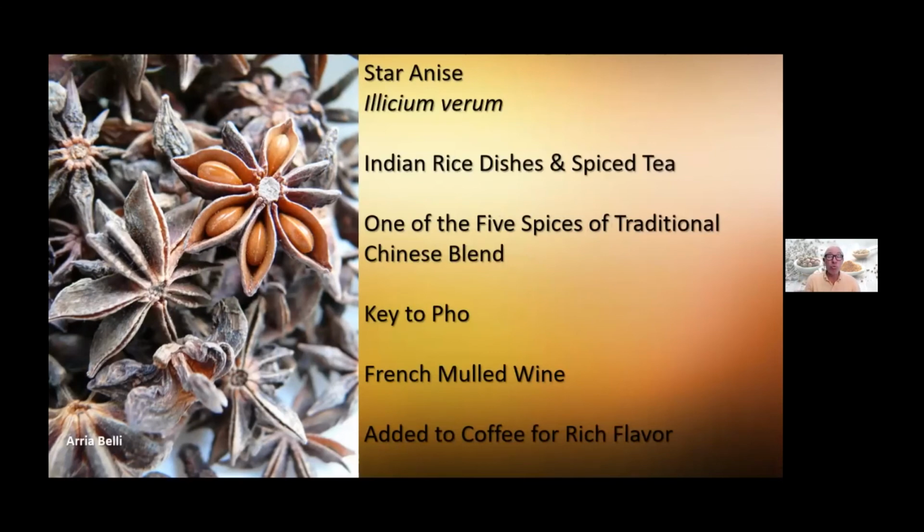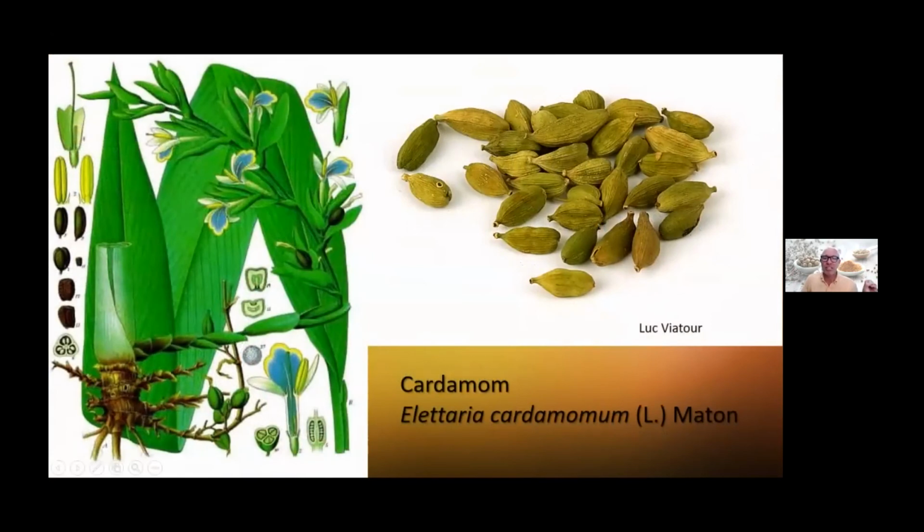So if you have a really bad bottle of wine, which I imagine there is such a thing, you can add a bunch of herbs like star anise and a couple of cheap cinnamon sticks and bring that flavor up a couple of notches. And sometimes star anise is even added to coffee to take away some of that bitterness and add another layer of flavor. Another fruit, very expensive fruit, still very expensive, is cardamom.